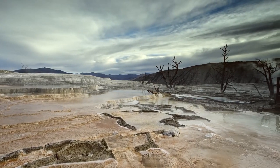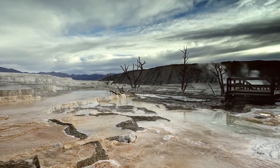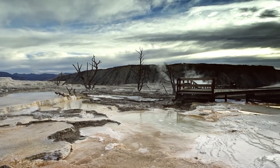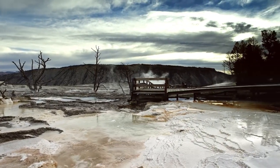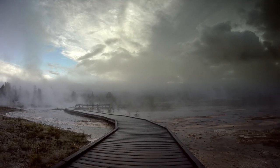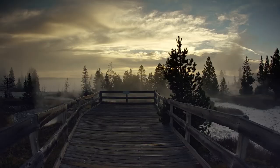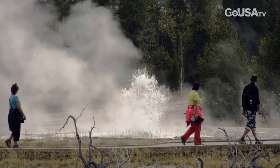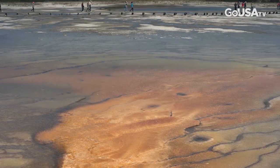With Yellowstone being such a delicate preservation, and for the safety of its visitors, the National Park Service developed a unique way of moving throughout the park. Boardwalks and walkways were built around the uneven terrain throughout the park. Thousands of people come from all over the world to witness the heartbeat of the planet.